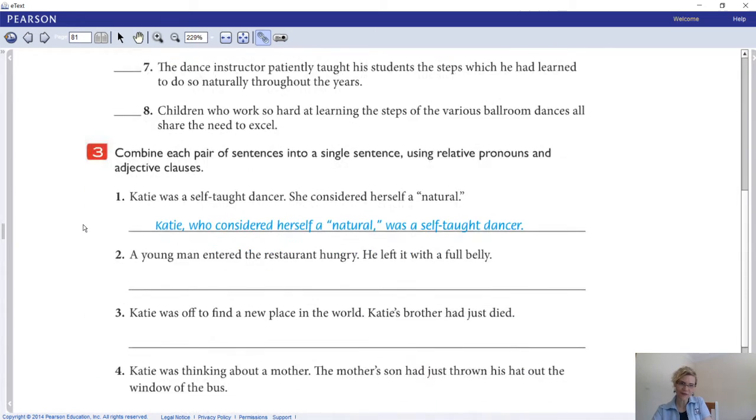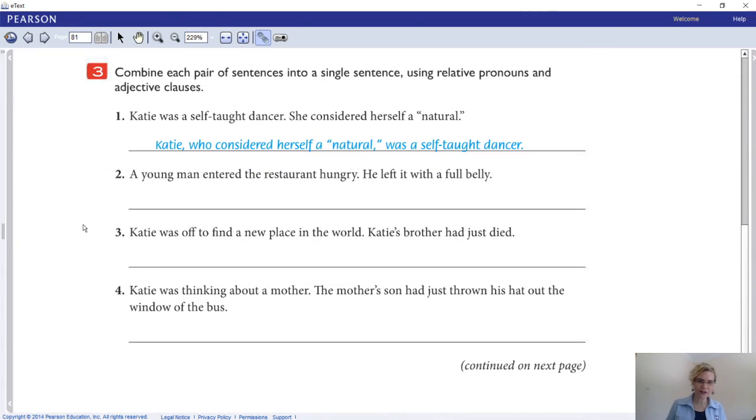Great, that brings us to the next part. Here in number 3, we're going to combine each pair of sentences into a single sentence using relative pronouns and adjective clauses. We're going to make one sentence. As you can see, there are 2. We're going to make it into 1. Let's look at the example, yeah? Katie was a self-taught dancer. She considered herself a natural. 2 sentences, both have a subject and a verb. Making it into 1 can become like this. Katie, comma, who considered herself a natural, comma, was a self-taught dancer.